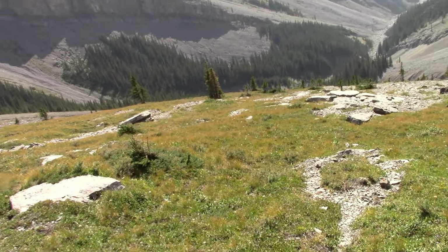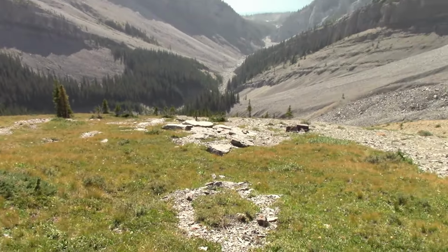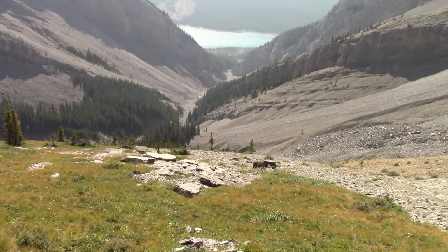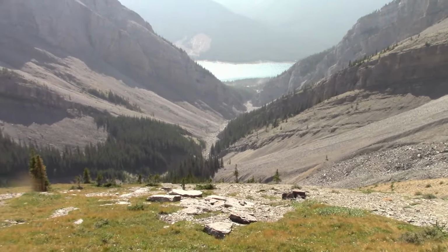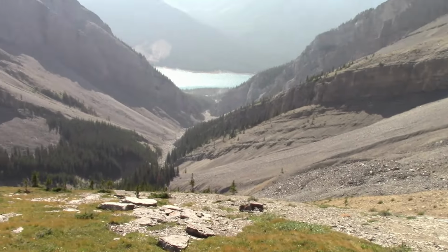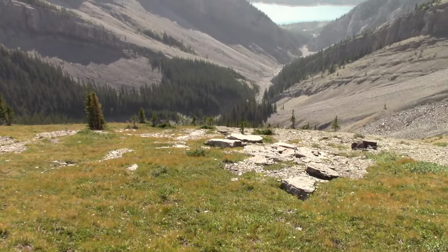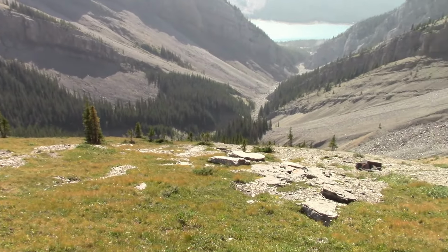And here is a nice grassy slope. I love these grassy slopes. They're so soft to walk on. Excellent. And that's a gully.